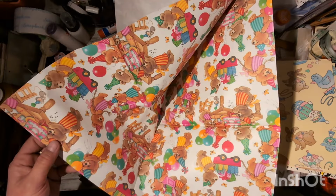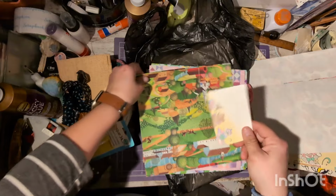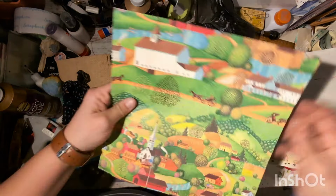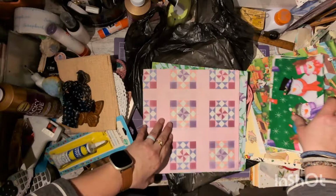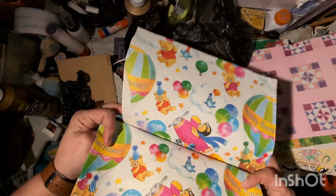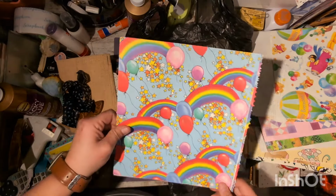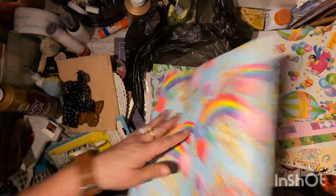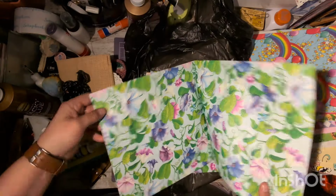And here's some cute bears. Looks like birthday. And this is a card that looks like it's supposed to be for baby. And here's just kind of a generic one. Some snowmen. This is quilting, so more generic. Some more bears, birthday. Cute. A bear flying. More birthday. This almost reminds me of Care Bears, but there are no Care Bears on it. I know I have this pattern, so it must have been something popular.